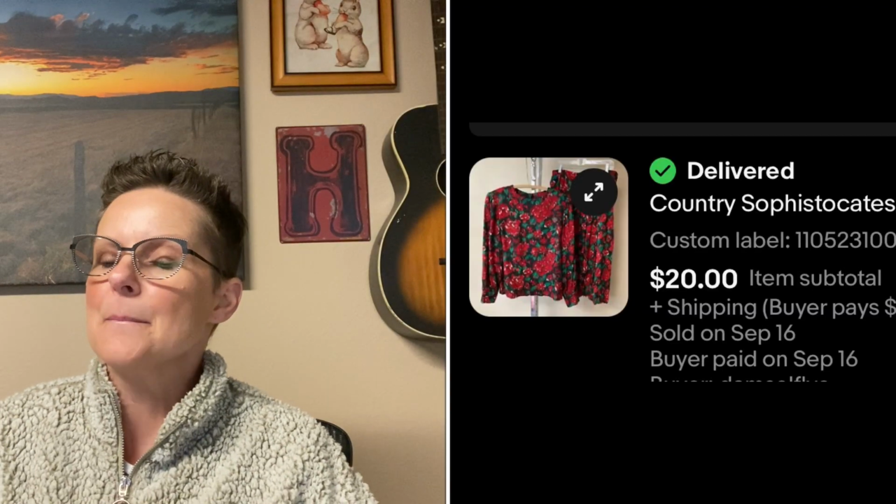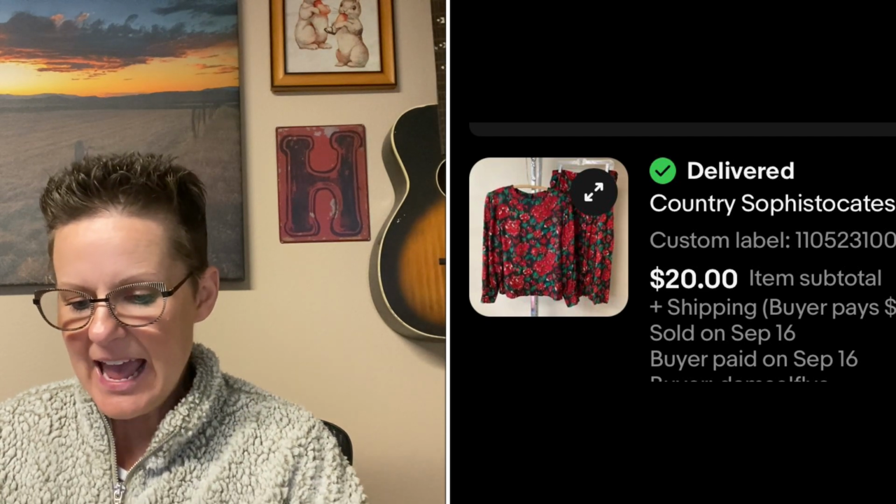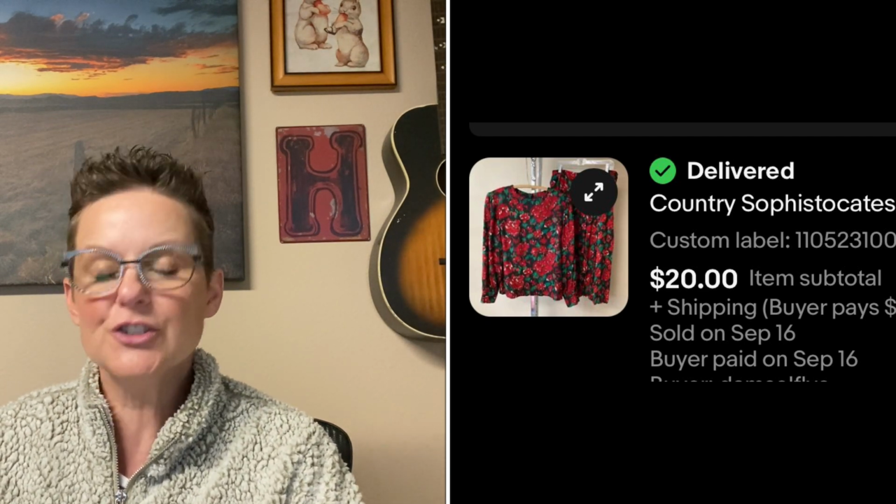Okay, next up here, it's a vintage Country Sophisticates by Pendleton, which I had never seen before. So when I saw it at a yard sale for just $1 and it was a matching set, I thought, let's give it a shot. So I paid $1 for this. It sold for $20, and that gave me a profit of $16.56, and it just took 10 months for that to sell.